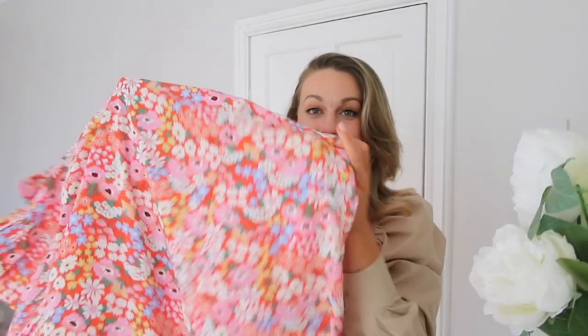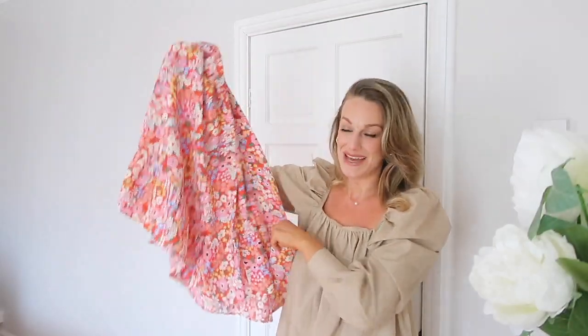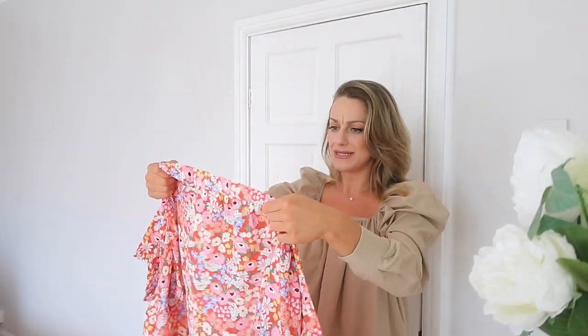Okay, so this is the only piece within the haul that isn't a dress, and this is the most delicious skirt I have ever laid my eyes on. Unfortunately, it was a little bit small. It's a 12, but it was a little bit tight around the waist. And I said that in one of my previous videos, and someone was like, no, it's not tight. I was like, yeah, I was breathing in. It was tight. If I say something's tight, it's tight, okay? I wouldn't wear this because it was so uncomfy. I'd have to size up.